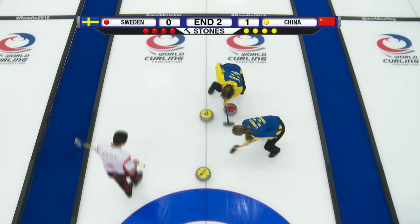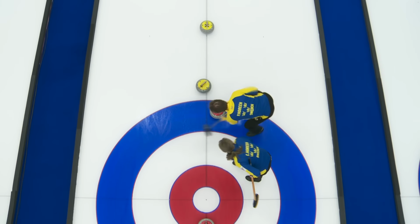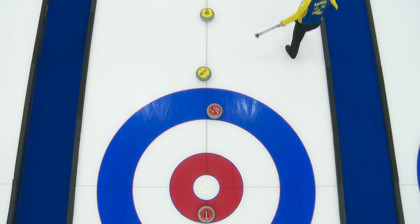Hard to get it by that second one. That's pretty good sweeping. Couple of short draws coming home. I'd figured the ice would be on the keenest bit coming home, after all they are playing the same path as they would do in pre-game practice for the draw shot challenge.